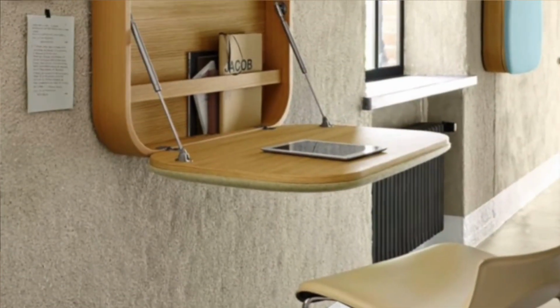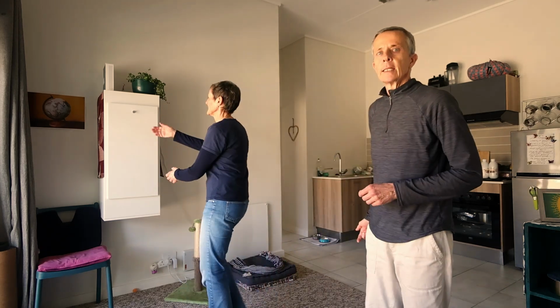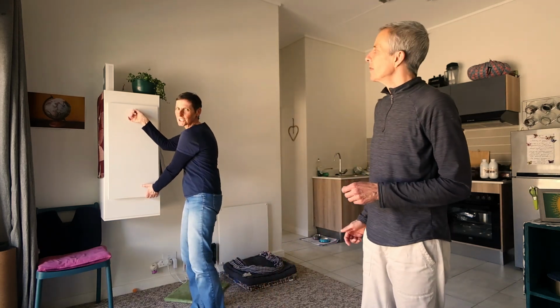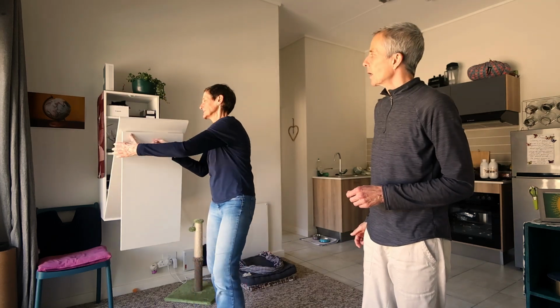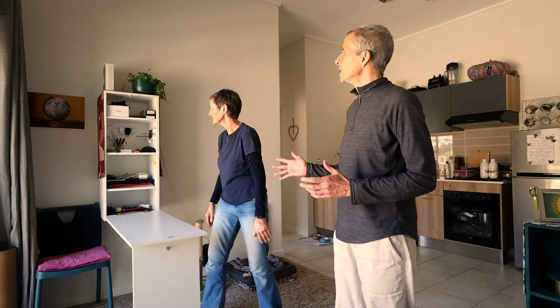In the previous video we imagined a wall desk, a picture of a wall desk, and I wasn't able to find that, and we found this. I'll just open it so you can see. It's actually quite smart. It's very clever. It's a local company, and they make things that are really nice from a minimalist point of view because they have more than one purpose.